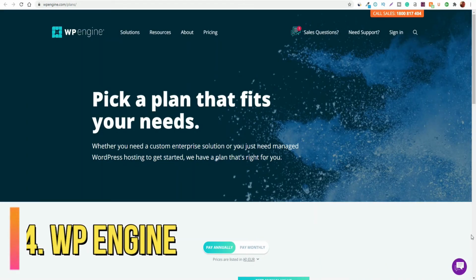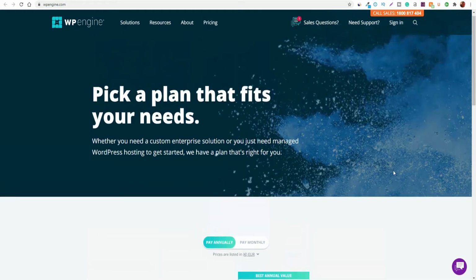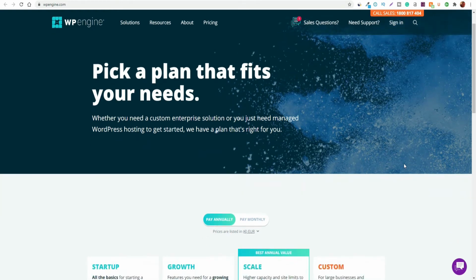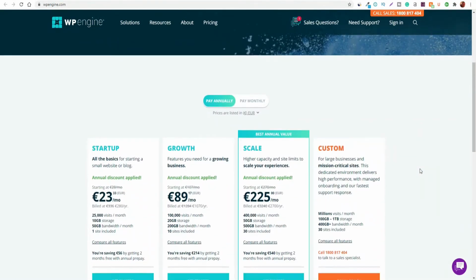Next up, we have WP Engine. And this is another very suitable platform if you are looking to get started, especially with WordPress based websites, because the one thing that WP Engine has over all the other platforms that I've mentioned here is that it's fully 100% WordPress focused. So you have full integrations with WordPress. They don't focus on any other web-based type of editors or anything like that. This here is literally focused around WordPress.